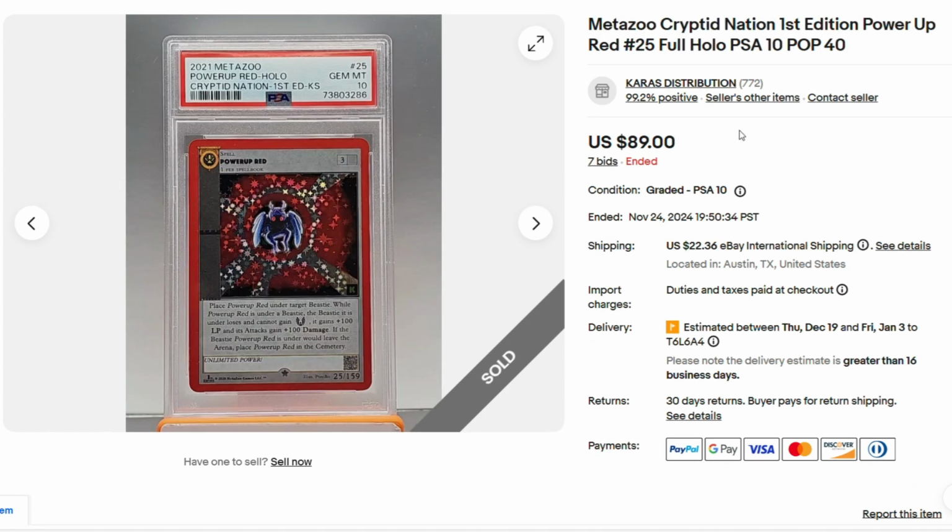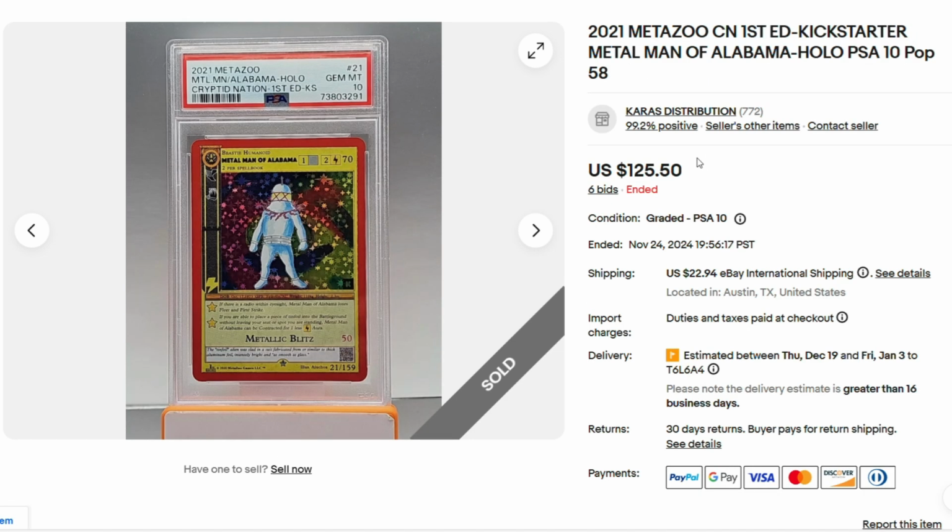Here's a steal of a deal. I don't know why Power Up Red's not selling for like well over $200 as a Kickstarter PSA 10, but only $89. Whoever bought that, congratulations. That is a steal of a deal. Here we have Metal Man of Alabama Kickstarter full holo PSA 10, $125.50.